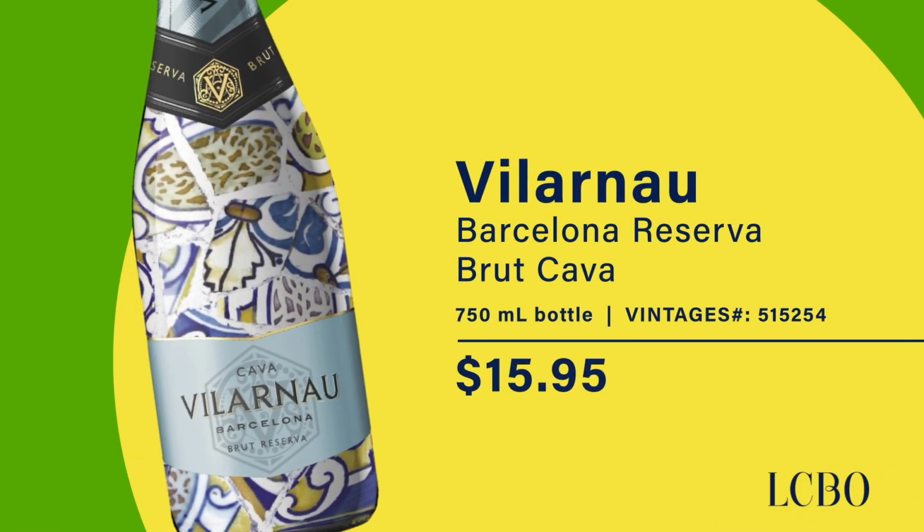So today's sparkler is the Villarnau Barcelona Reserva Brut Cava from Spain. Cava is a great option when you're looking for something sparkling, but you don't want to spend a lot of money. It's made in the traditional or champagne method. And although it doesn't age quite as long as a champagne, it has the same kind of flavor profile and textural feel as a lot of champagnes do at a fraction of the price.